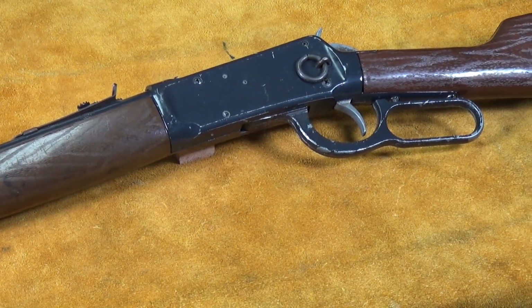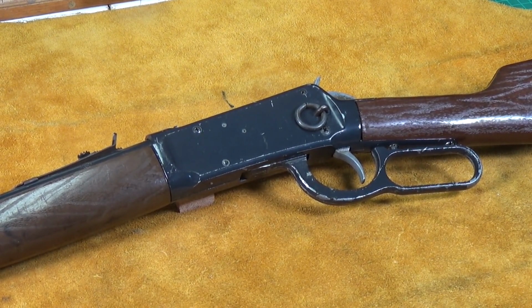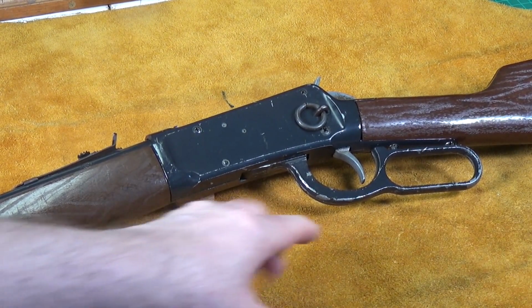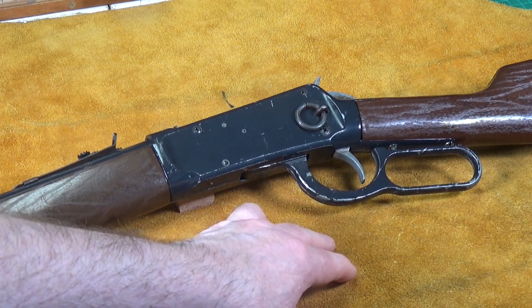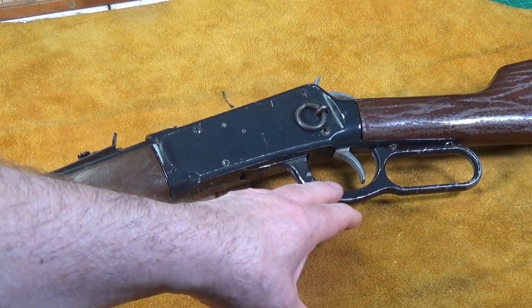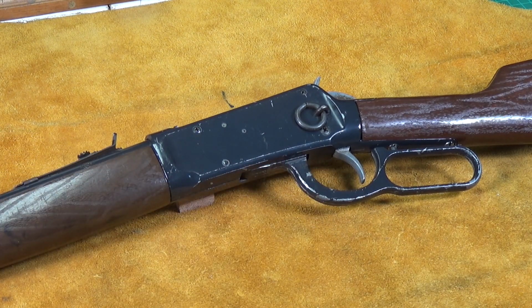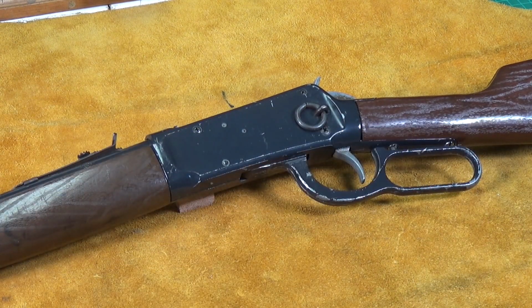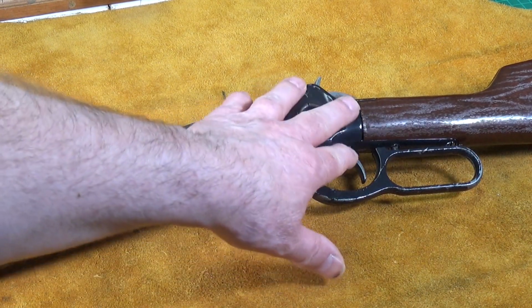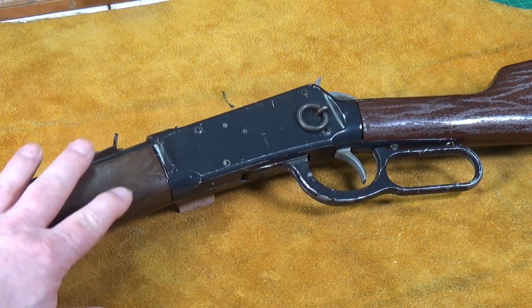We'll swing around to this end. Like the Red Ryder, it uses a lever to cock the gun, and I'll show you this in action later. But this lever is much more shaped like the Winchester lever, whereas on the Daisy Red Ryder it's longer and thinner. This is all very similar, even to the saddle ring.